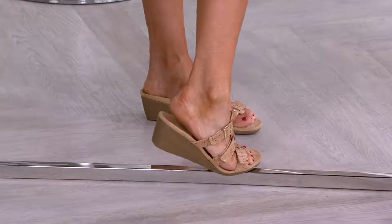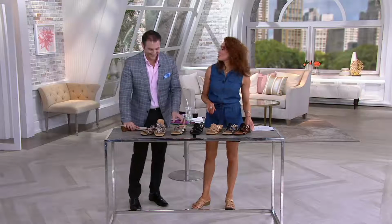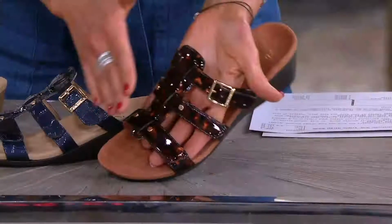Clearly, I didn't do a good job with the self-tanner on my heel there. I was going to say something, I didn't want to embarrass you, though. Lick that and rub it in. Or I didn't bathe this week. I don't know. I did bathe this week. Wondering what it was. Dirt.